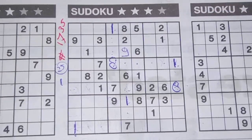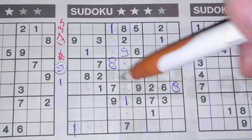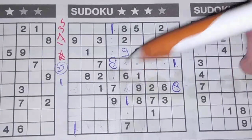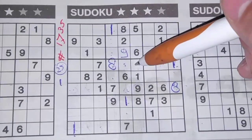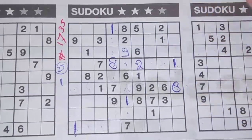Then, how about we have 4 missing numbers. One of the missing numbers is a 2. We see here a 2, no 2 there. Here a 2, no 2 there. So the 2 can be here or can be there. Well, we see here a 2, so no 2 there. The only place for the 2 should be here.